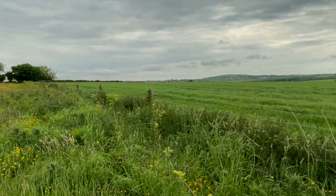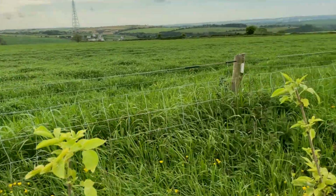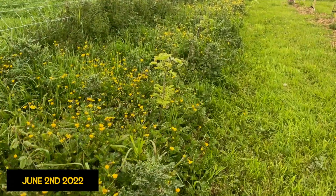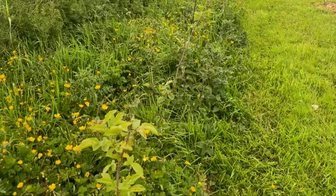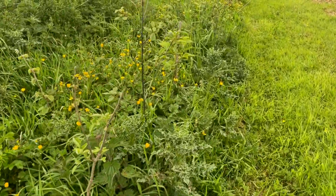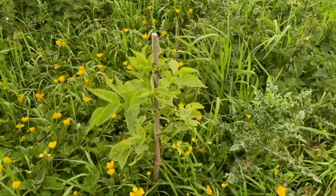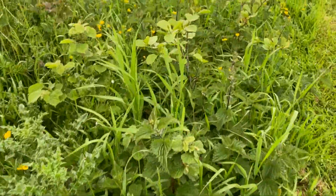I'm at the eastern boundary now again. Compare this back to when I was planting it back in February and March. It looked a hell of a lot different. This is a hazel tree doing pretty well there. That's an elder. More hazel.